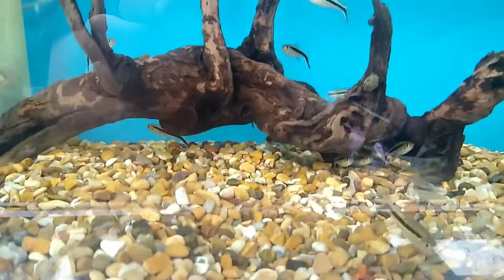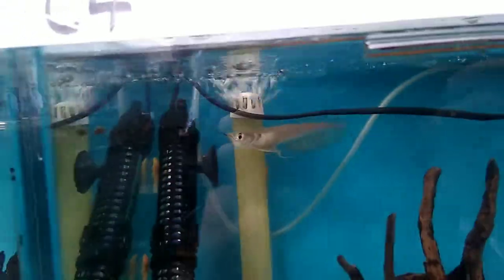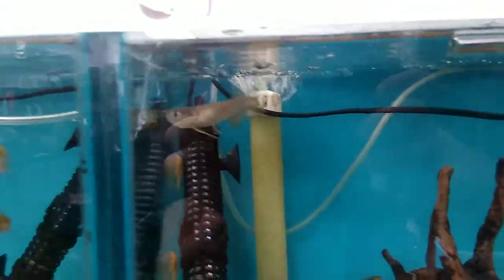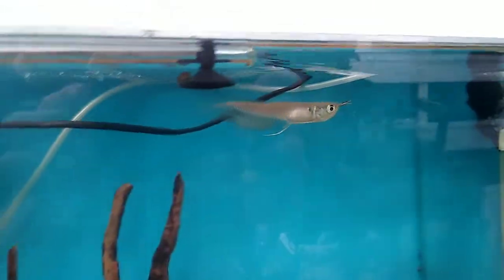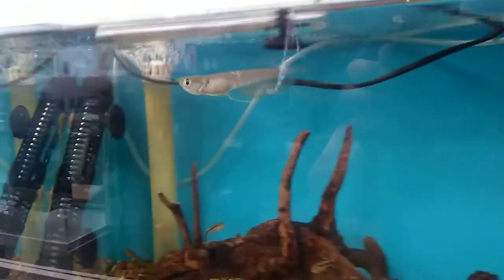He's been eating my fishes. He's definitely had one of these fishes. Definitely. So we're going to have to chuck him back across. We can't be having him eating our fishes. Naughty arowana. So we're going to have to catch him at some point today and put him back in his tank. So naughty.